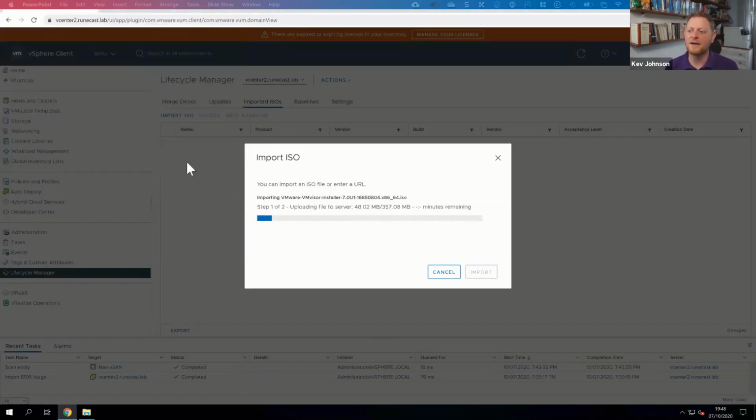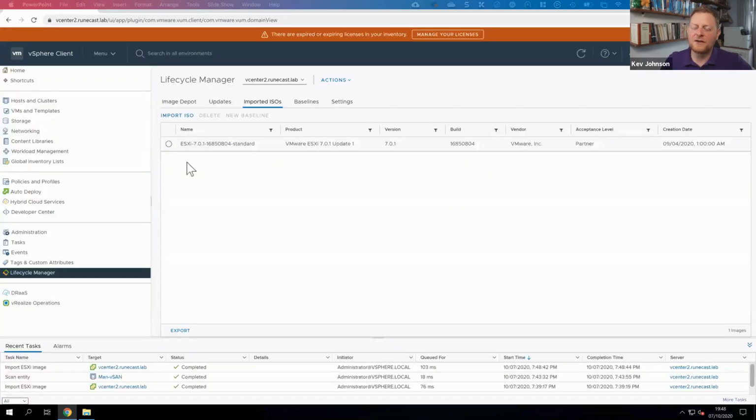We're going to select the ESXi installer. So there's vSphere 7 Update 1. That's the general availability build. There's no beta stuff going on here. And yeah, that's going to add it into the repository.